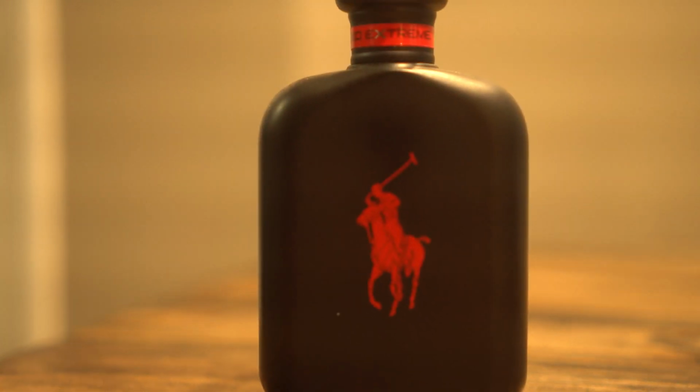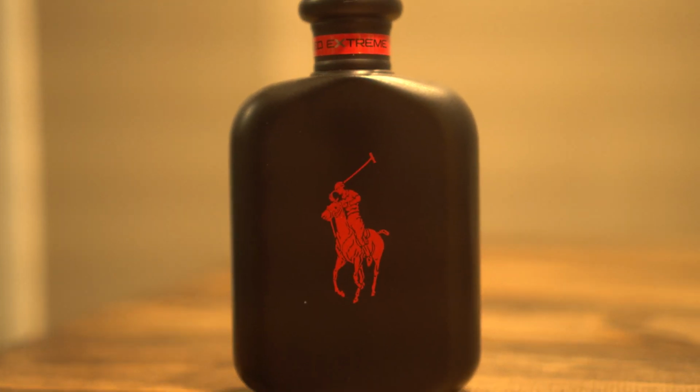So our first flanker on today's list is a flanker of the original Polo Red. Polo Red has a lot of different flankers. This one in particular is Polo Red Extreme. Polo Red Extreme is a fairly simple fragrance with only 3 notes listed. You have got ebony wood, you've got blood orange, and you have coffee.